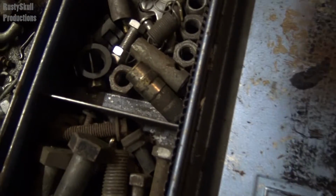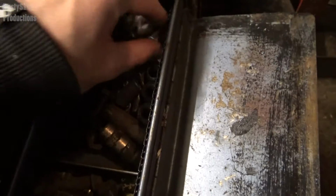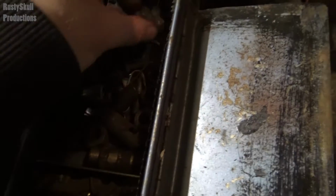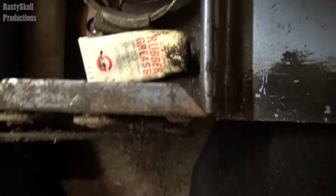Grease nipple ends, grease gun ends, and loads of nuts. What's that? Looks interesting. Don't know. That snapped off at some point. Oh, I need one of them. That'll come in handy. I need one of them connector blocks. We've got here a bit of rubber grease. Yeah, the old bolts here and there.